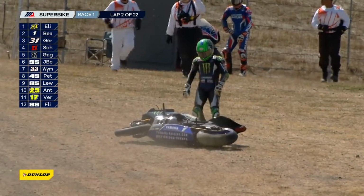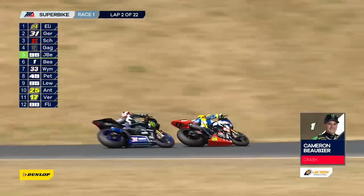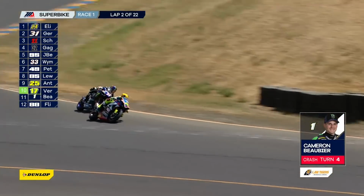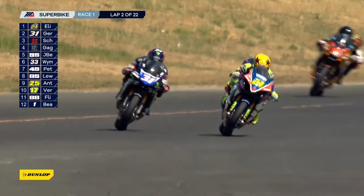I mean, that literally, you called it exactly right, Greg. He just got in there. He tried to get in there tight because he was so desperate to get by Tony. But that's the kind of line that Tony runs. He's going to make it hard for you because he's so good braking, and he's looking at that bike now. And that bike doesn't look so good.